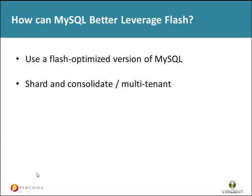So one of the things that is pretty much required is to use a flash-optimized version of MySQL. MySQL is a mature product at this point, and it was not built with flash in mind. In fact, there really is not a database on the market that was built with flash in mind. And standard MySQL doesn't have a lot of the optimizations that we've built into Percona Server, and Vadim will be talking about some of those later.